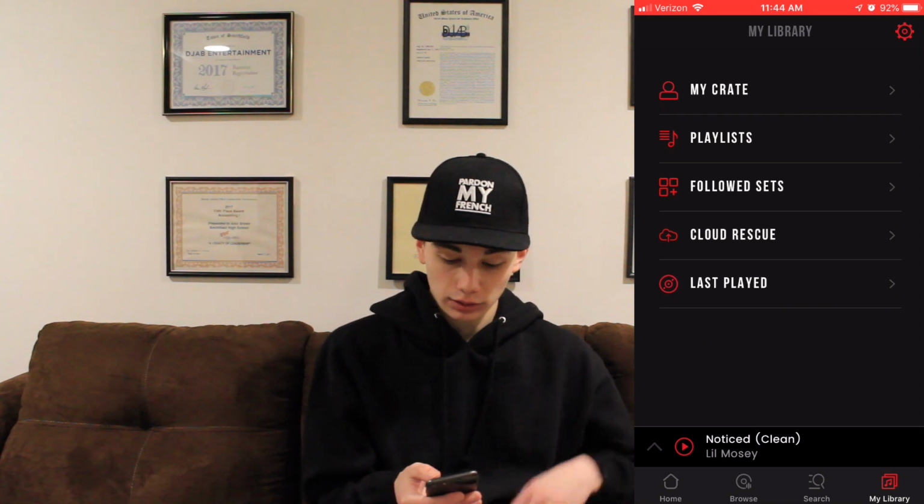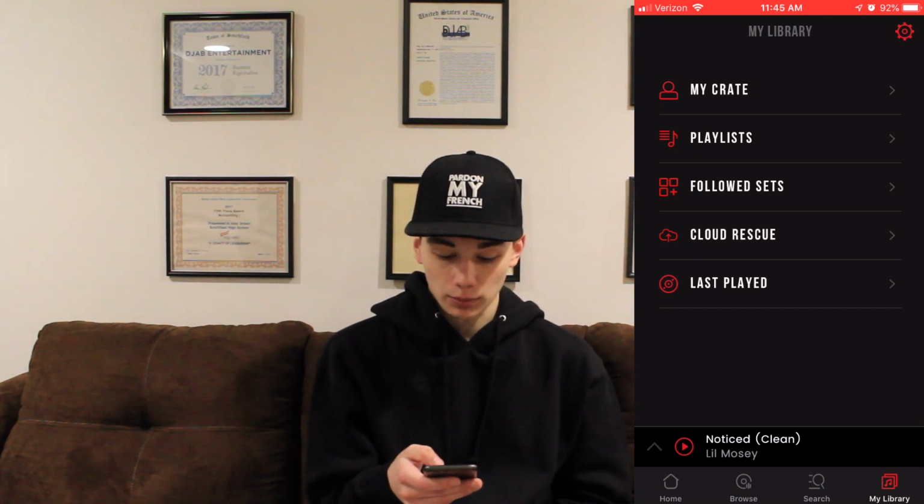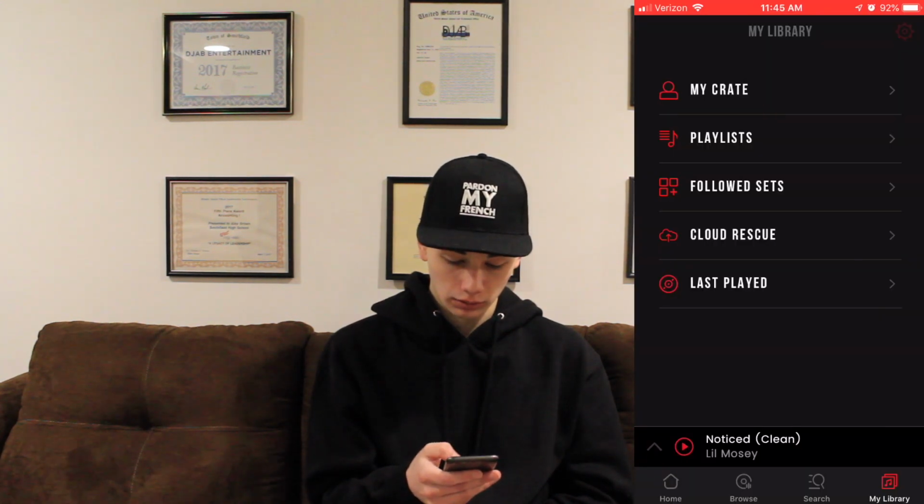This is where you can see your crate, playlists, followed sets, Cloud Rescue, which is one of the really important features about BPM Supreme, and your last played. So that's that. You have your little settings icon here, so you have your password change if you wanted to do that, and record pool, you can go directly to it.